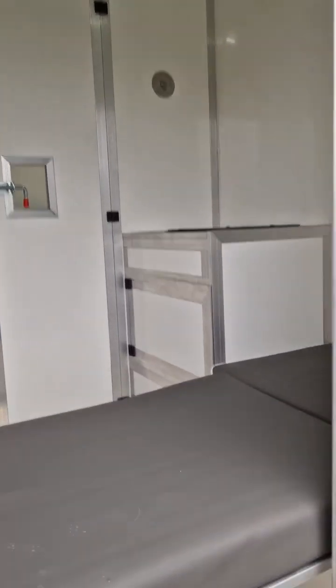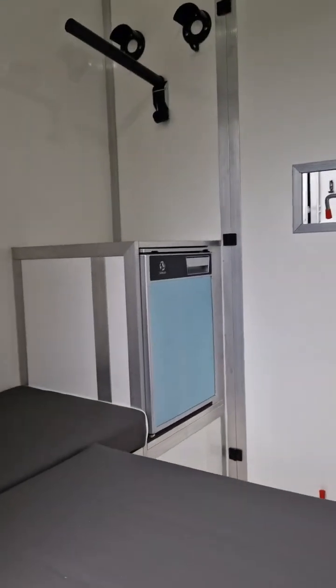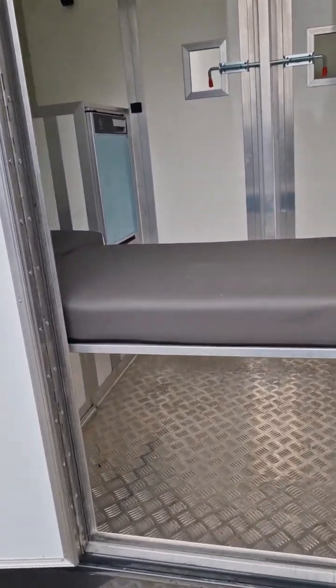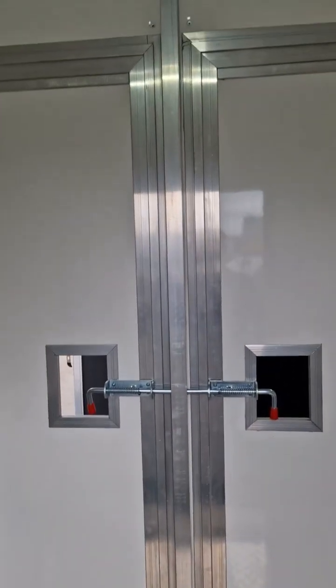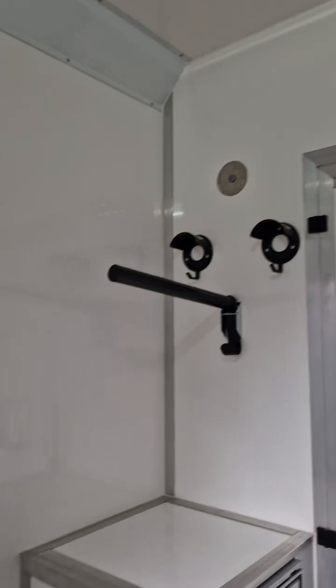she's opted for a sink and hob, as you can see there. She's opted for a fridge on that side with the saddle racks and the bridle hooks up there, a bed infill which obviously comes out, so you've got a seat on that side and also a mirror one on that side. You can see the locking points of the doors there into the stallion area, all the stainless steel fastenings.